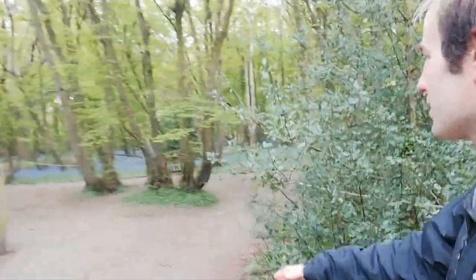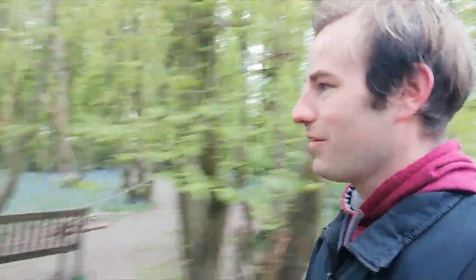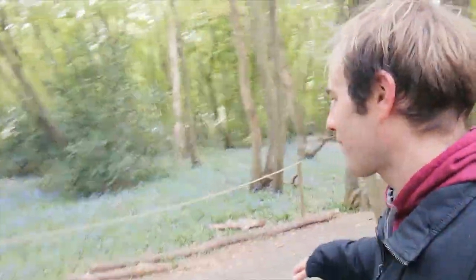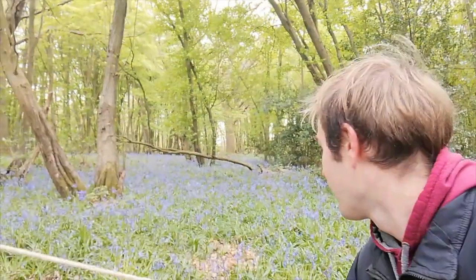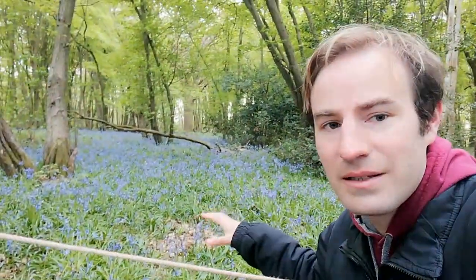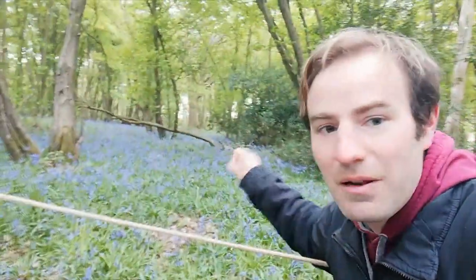Wow, and look at this. I don't know if the camera's picking it up, but I can also hear a train, so never far from the railway. Wow, look at that. There's that carpet of blue and ceiling of green. I'm not sure if their best is yet to come. And it looks so vivid. When I look that way, it looks really vivid, but maybe it's not quite so vivid on camera. Still, it's a very pleasant walk.